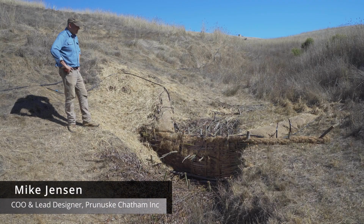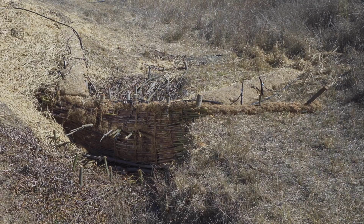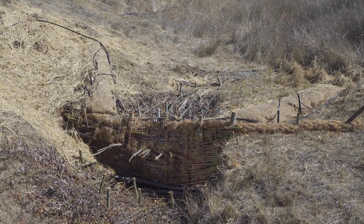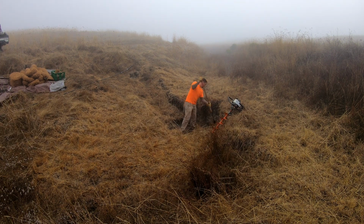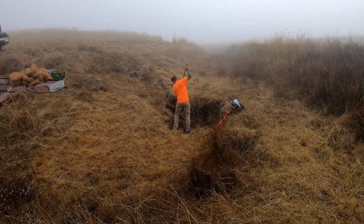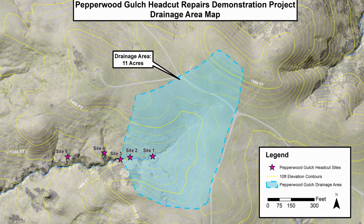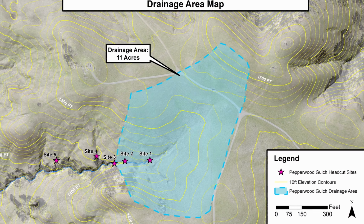Yeah, so this design is a modified willow wall, and we've been using willow walls for years for stream bank repairs, but it turns out that it's a pretty good technique for upland erosion control. And in this case, bioengineering projects like this, generally, it's safe to use them kind of in that 5 to 10 acre drainage range. You can use them in bigger drainages up to 20 acres.